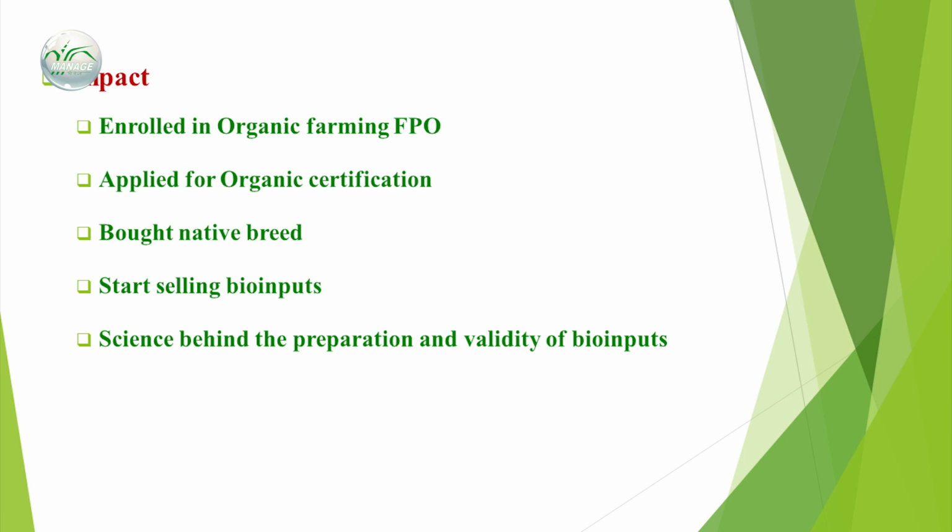And they have started selling the bio inputs, and the science behind the preparation. All the bio inputs mainly contain beneficial microorganisms. That's why there is a validity period for their bio input. They have to use it, otherwise the microorganisms will multiply in large numbers and burst. So before the microorganisms burst, they have to dilute the material or use it properly. This sort of science behind the technology we have insisted on, and it was very much welcomed by the farmers and the youth.